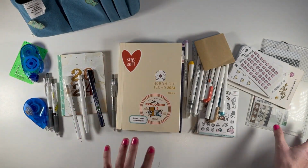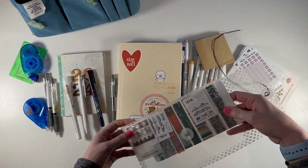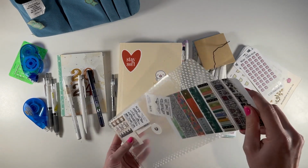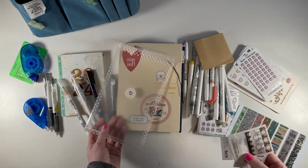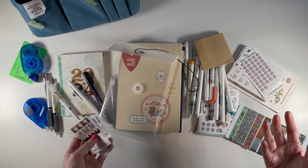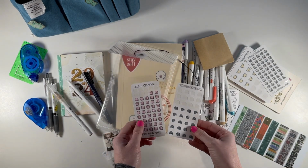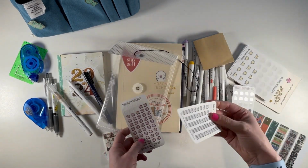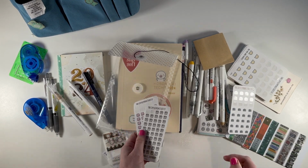What I do need is some washi tape. I have a washi sampler here that I made a while ago, but I think I'm going to make a travel one. And I have some stickers in here that I don't use as often, and a bunch of stickers. So I'm going to go through my stickers and take out the ones that I know I'm not going to use. For example, I'm not going to be editing YouTube videos while I am away. I'm not going to be editing Instagram content while I'm away. So I can leave these ones here.